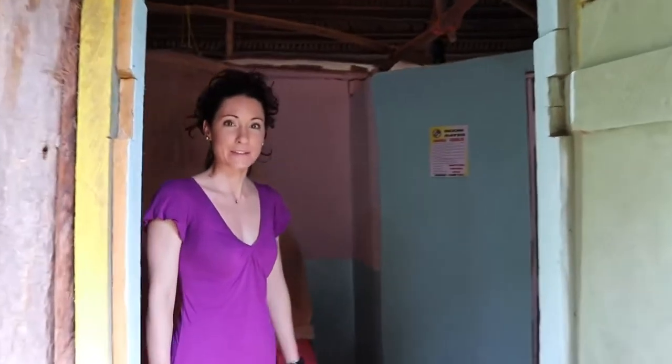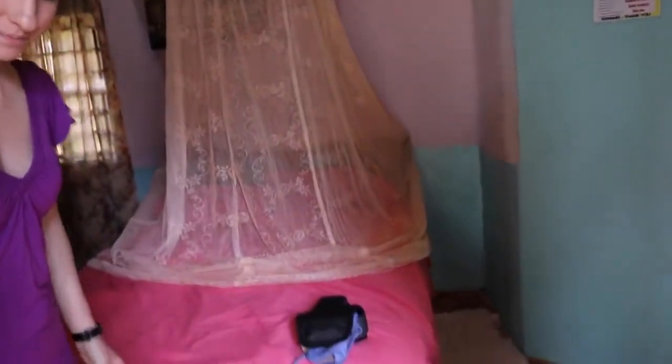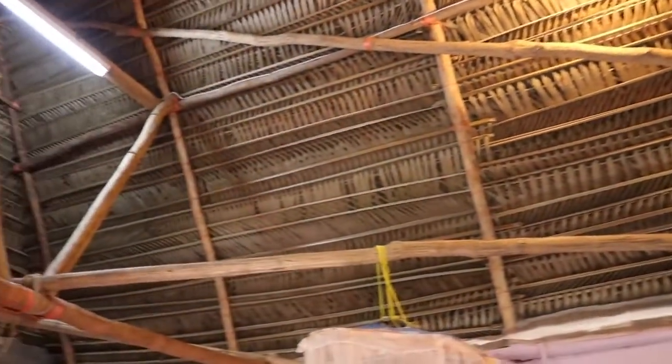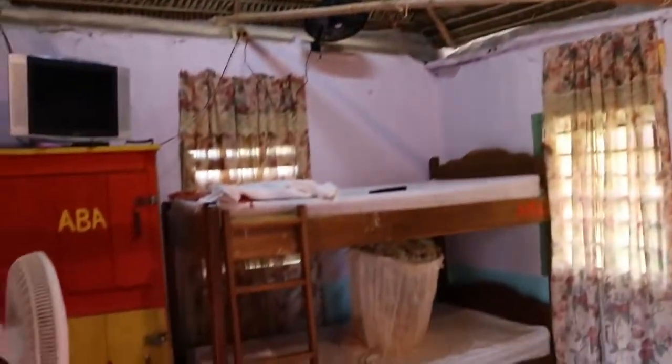Okay, we're going to give you a quick little tour of our room here, and you can see it's mostly just cement walls and a really cool thatched roof, which works surprisingly well when it rains. No leaking at all. We were really kind of shocked because it was pouring the other night. But this is the room.